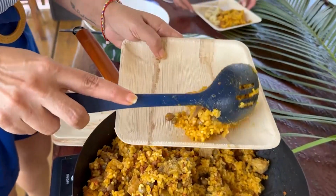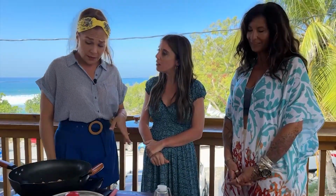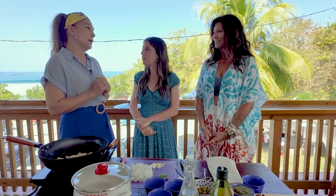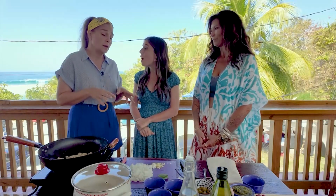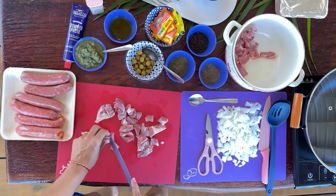We're making my take on the Puerto Rican paella. We have a lot of influence from the Spanish, the Taino, the African. So aside from the Spanish, it's taking what we have at hand, which is chicken, pork, the chorizo, longaniza, which is actually Spanish, but we use it a lot. It's made out of pork and chicken.